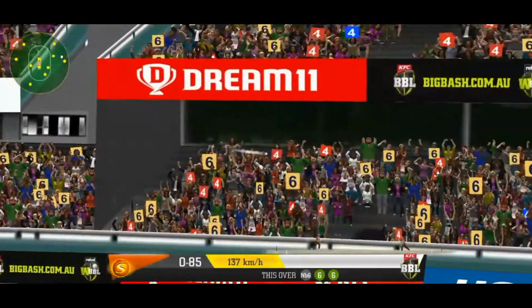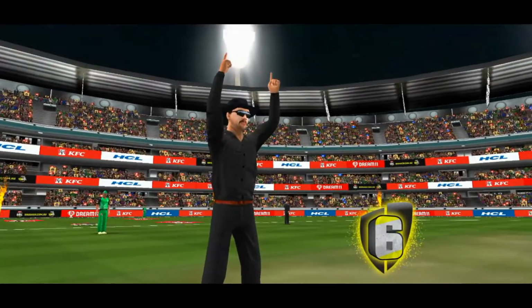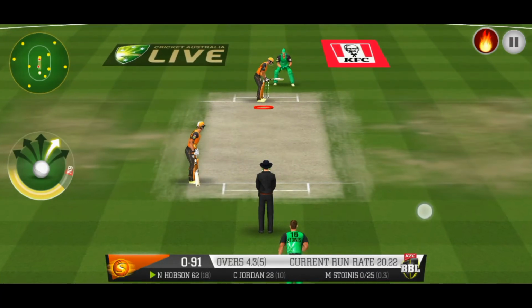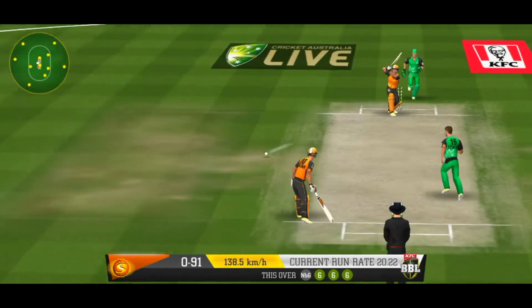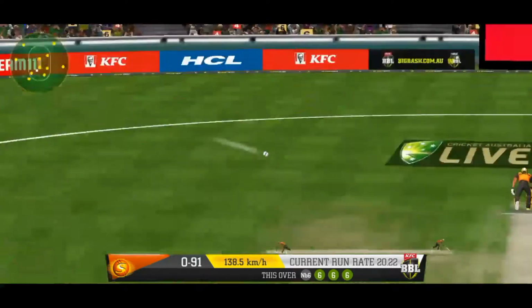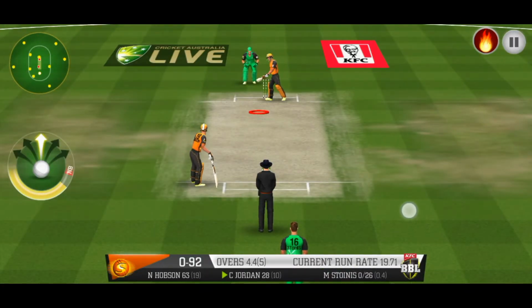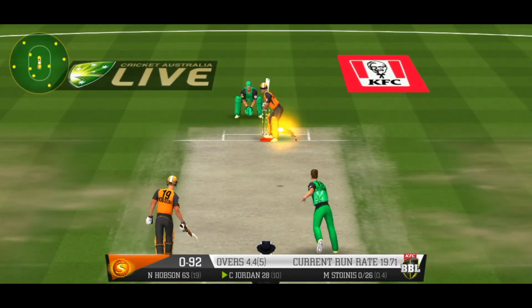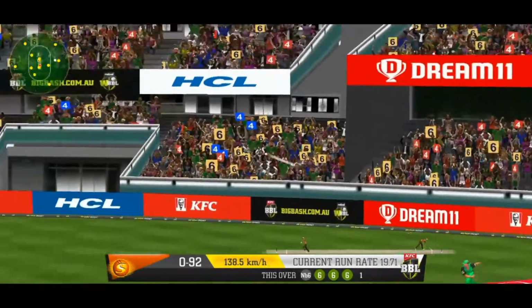What a hit, rocking shot by the batter. Six. That was well judged by the fielder. It's been lofted skyward. Is that going to cost them?